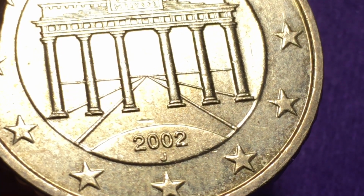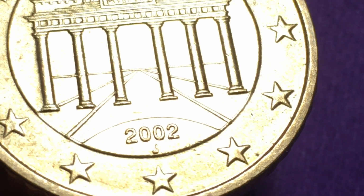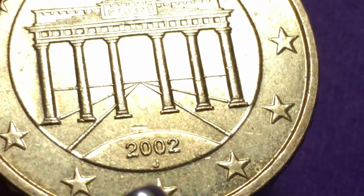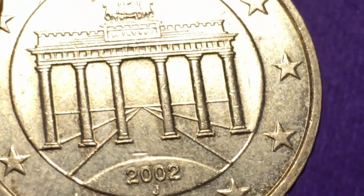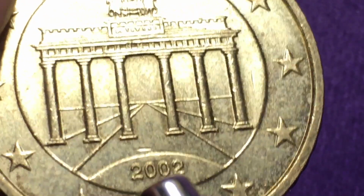J stands for the Hamburg Mint. The Hamburg Mint in Germany has actually been in existence since 801, I believe. So it's 801 AD, or Common Era.